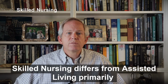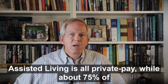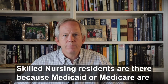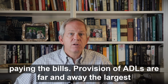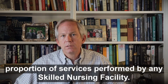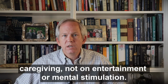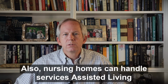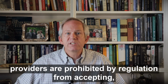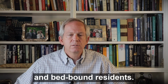Skilled nursing differs from assisted living primarily by who pays the bills. Assisted living is all private pay, while about 75% of skilled nursing residents are there because Medicaid or Medicare are paying the bills. Provision of ADLs are far and away the largest proportion of services performed by any skilled nursing facility. Skilled nursing is run on a medical model, and emphasis is solely on caregiving, not on entertainment or mental stimulation. Also, nursing homes can handle services assisted living providers are prohibited by regulation from accepting, such as ventilators, intravenous drips, feeding tubes, and bed-bound residents.